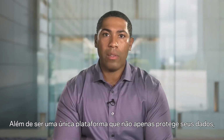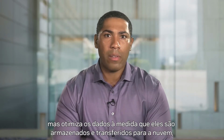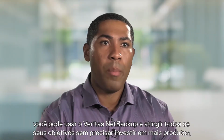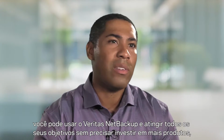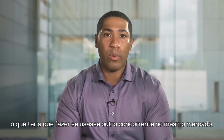You're seeing a single platform that not only protects your data, but it optimizes the data as it's being stored and transversed into the cloud. You can stick with Veritas NetBackup and achieve all of your goals without having to invest into additional products that you would have to if you were going, let's say, with another competitor in the same market.